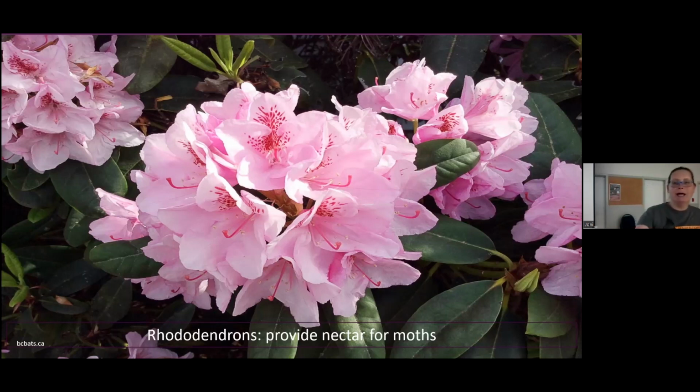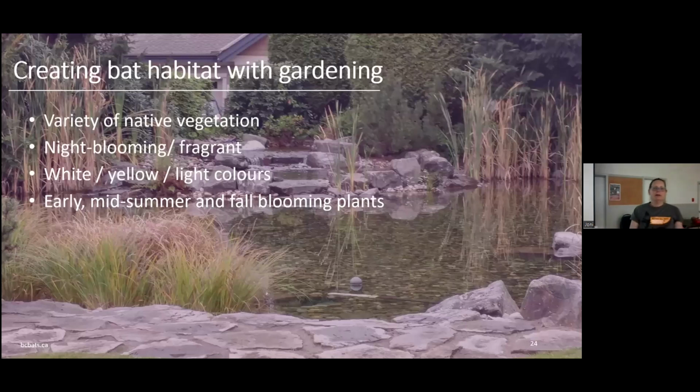beneficial for bats. When you're planting a garden, you want to use plants that are fragrant at night or that bloom at night, things that are easily seen by bugs at night. So white or yellow flowers are good plants to have. Then you can put in a variety of plants that bloom early in the spring and all the way to late fall, and that will allow bats to stay in your yard year round. We do have bats that migrate in the spring and the fall, and then will hang out all summer long. What we also want to have is a vertical structure.